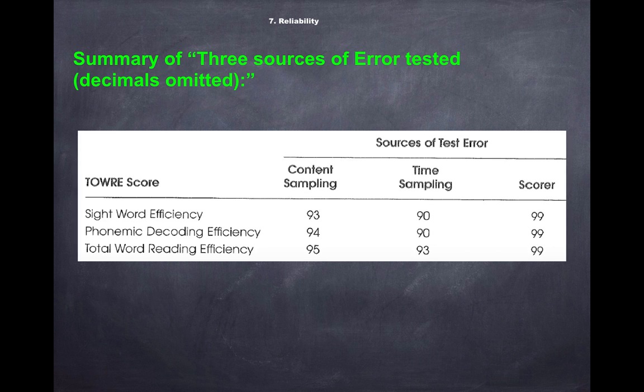Again, they summarized their 3 sources of error: content sampling, time sampling, and interscorer, and they're all in the 90s. They dropped off their decimals.